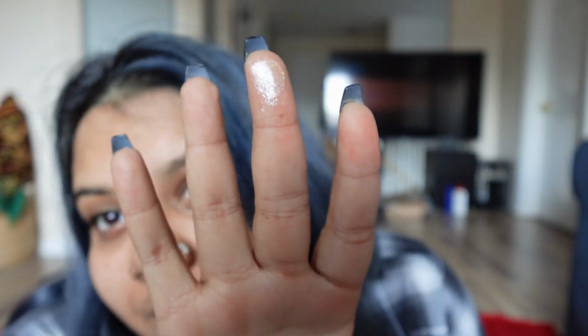If my camera would focus. Look at that. It is excessively shiny. I could not believe it when I swatched it the first time, because that is crazy shine.